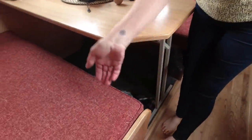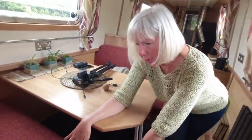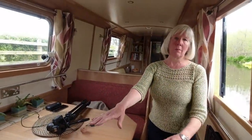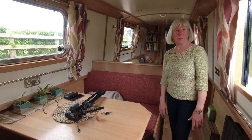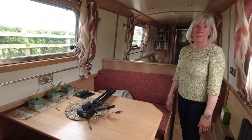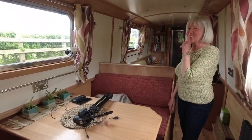This one's probably the best one to show you. Well, the cushions come off, this board comes out, and the storage goes right down to the ground. So at the moment, this is all my yarn and my wool and my weaving equipment, and this is Rich's art store at the moment. And it obviously turns into a bed, but don't tell friends and relatives.